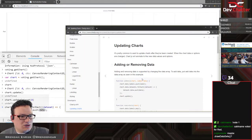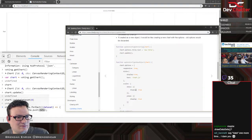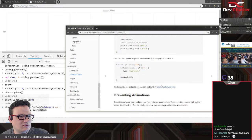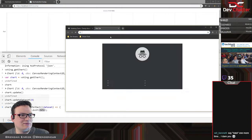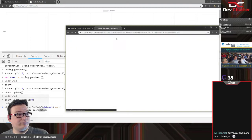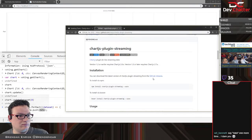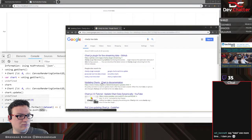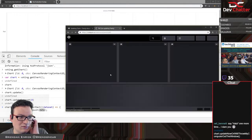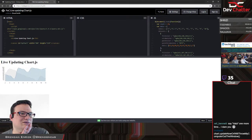What's that supposed to be? Chart label and data. How do I update it, guys? Does not show me how to update the data. Come on, seriously, how do you update charts? Wait a minute, what's this? Live updating data?